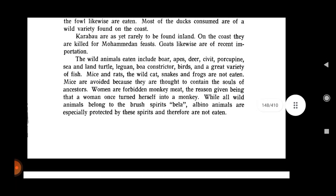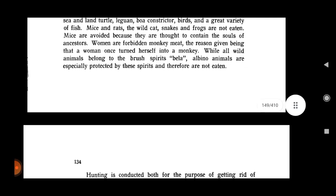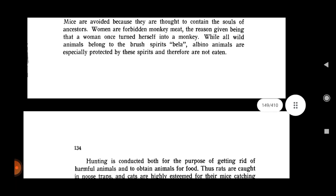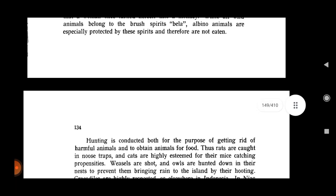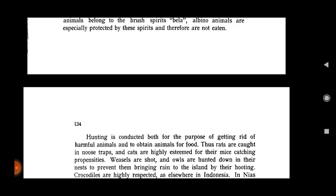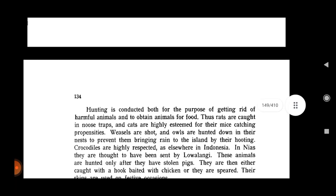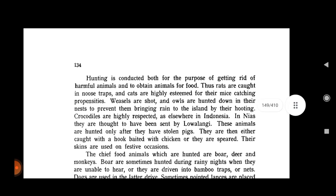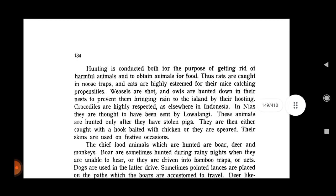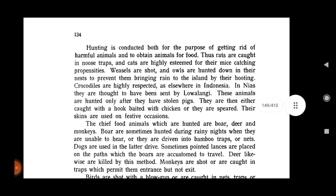While all white animals belong to the blue spirits, albino animals are especially protected by the spirits and therefore are not eaten. Hunting is conducted both for the purpose of getting rid of harmful animals and to obtain animals for food. Thus, rats are caught in nose traps, and cats are highly esteemed for their mouse-catching propensities. Whales are shot, and owls are hunted down to prevent them bringing rain to the island by their hooting. Crocodiles are highly respected as elsewhere in Indonesia.